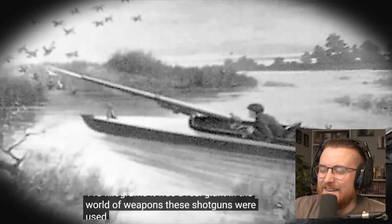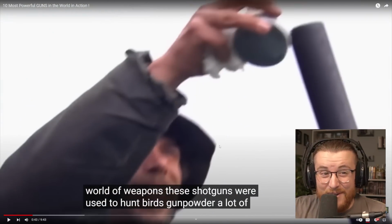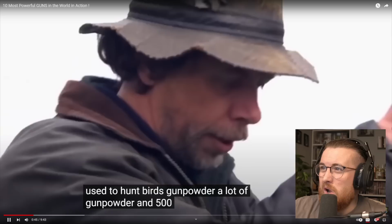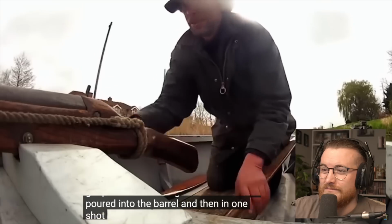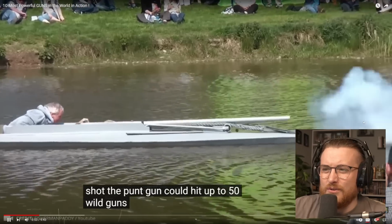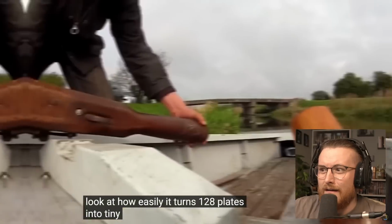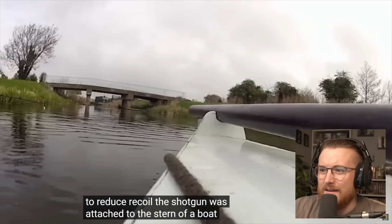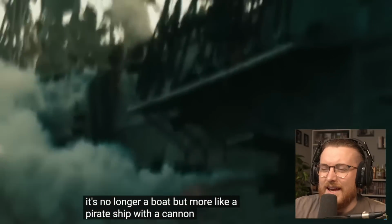These shotguns were used to hunt birds. What kind of birds were they hunting? Bald eagles? Jesus Christ. A lot of gunpowder and 500 grams of shot were poured into the barrel. And then, in one shot, the punt gun could hit up to 50 wild ducks. Don't put that to your shoulder. To reduce recoil, the shotgun was attached to the stern of a boat. True, now it's no longer a boat, but more like a pirate ship with a cannon.